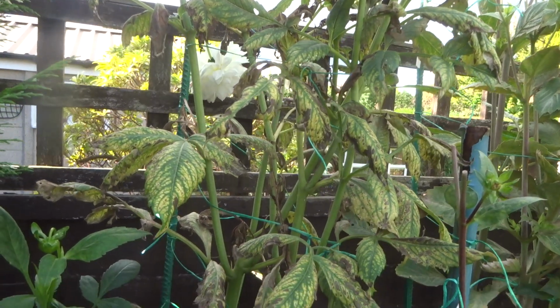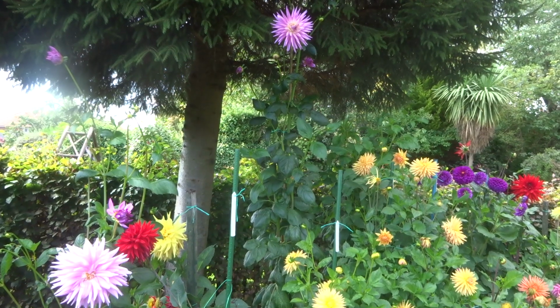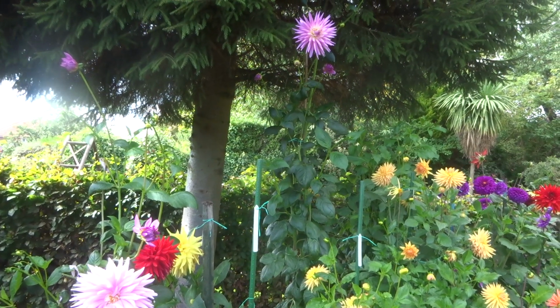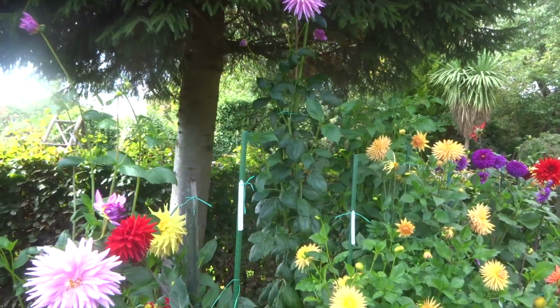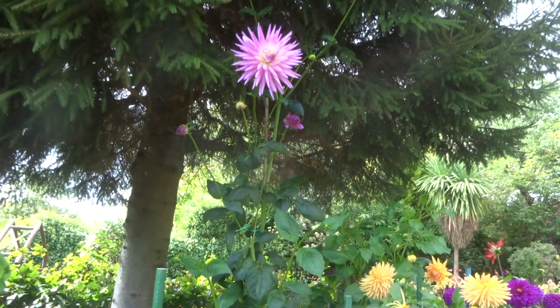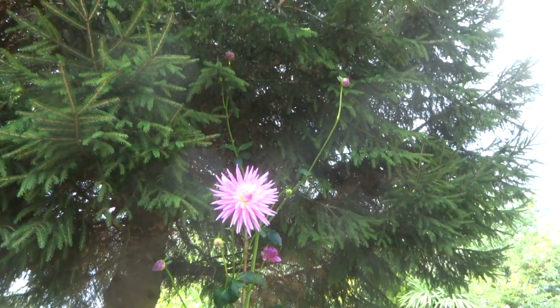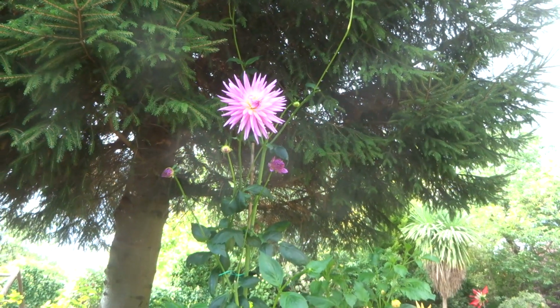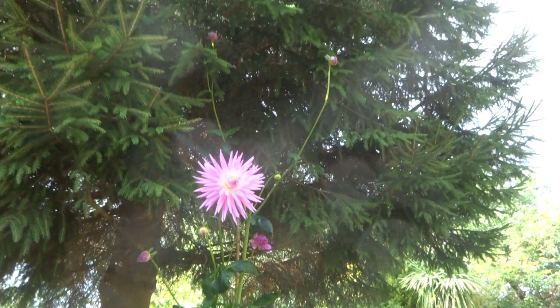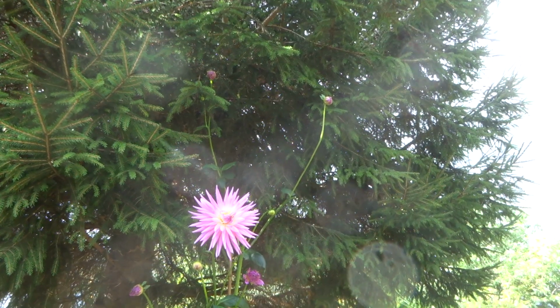before it's too late. Now, I spoke earlier about Rycroft Delight being a reliable tall growing dahlia. Well, there's another one that I can recommend too. It's called Citizen. As you can see, it's grown right up into the tree. It must be at least 10 feet tall. And there are still some blooms to come up there.